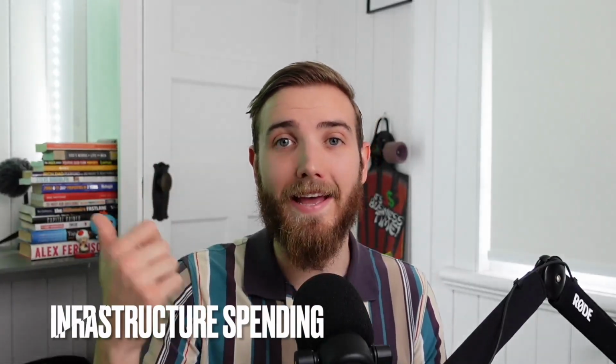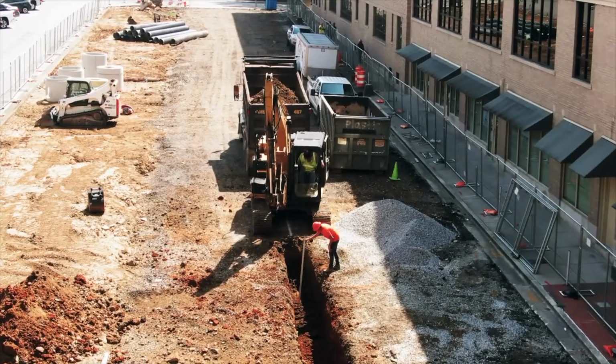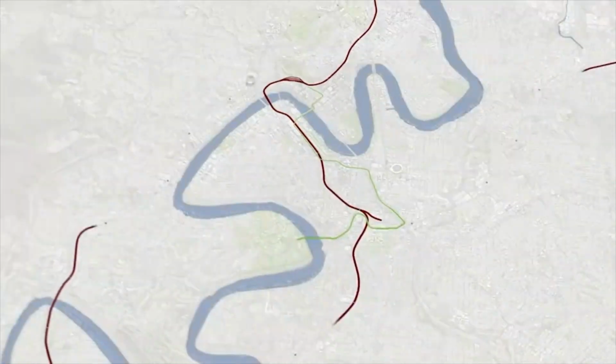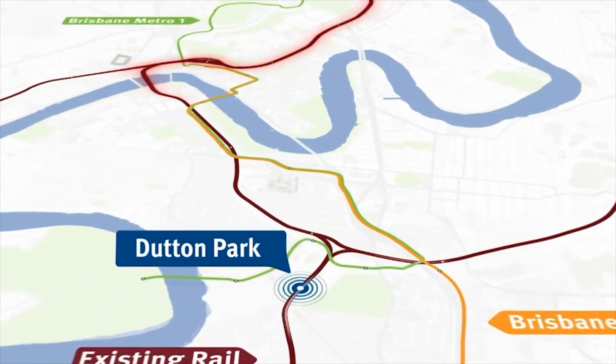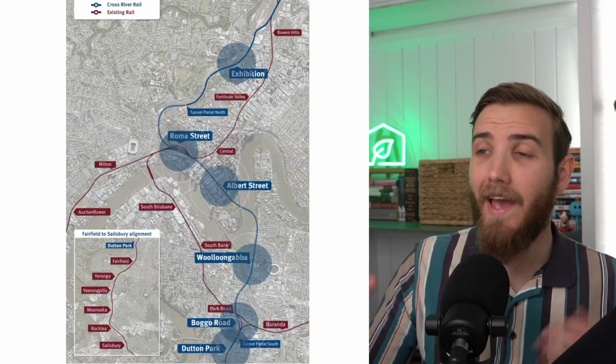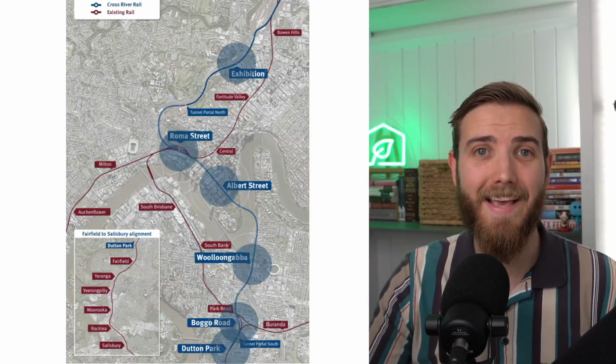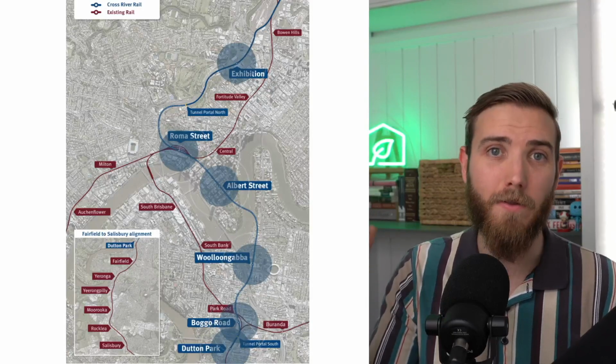Reason number 4 to invest in the Brisbane market is the amount of money being spent on roads and transport infrastructure. There's a lot of significant projects which have been brought forward to fast-track Brisbane's growth. For example, the Cross River Rail is due for completion in 2024. The Cross River Rail is a $5.4 billion project, and as you can see on screen, it's going to connect the north side of Brisbane to the south side with an underground rail network.